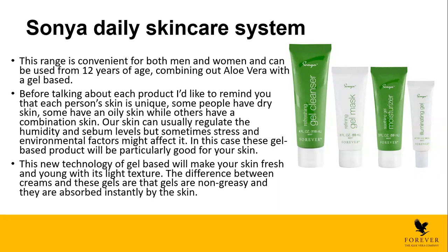And before talking about each product, I'd like to remind you guys that each person's skin is unique. Okay, this is for all ranges, really. Some people have dry skin, some people have oily skin, while other people have combination skin. Our skin can usually regulate the humidity and the sebum level, but sometimes stress and environmental factors might affect it. This is why it's very important not to be stressed, and to always use sunscreen. Don't expose your skin a lot to the sun, or I mean you can, but always apply sunscreen and wear a hat if you want to go outside or if you want to tan.